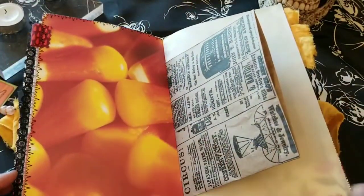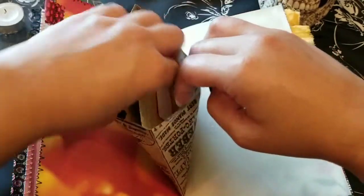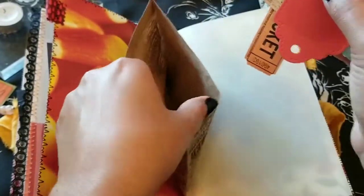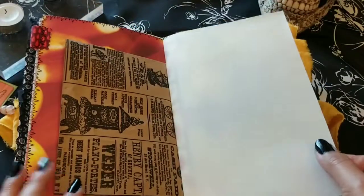And I love this candy corn. Doesn't it look delicious? If you don't like it, sorry. I know some people enjoy it, some people don't. And we have some more goodies tucked into this pocket here for you to use. It goes in there just like that. And then we have a vellum sheet here.